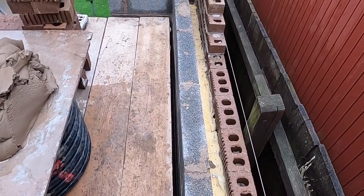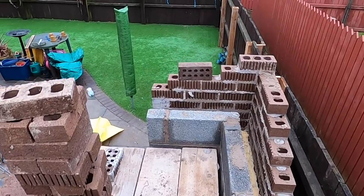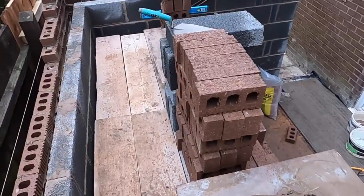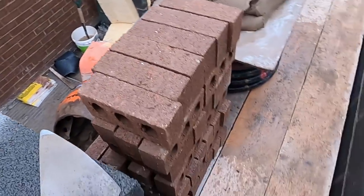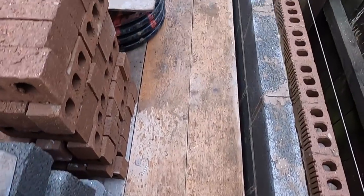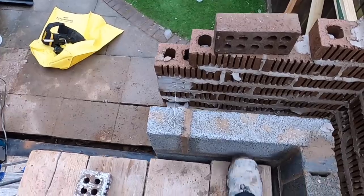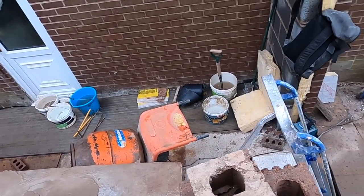So we've got 1, 2, 3, 4, 5, 6. 8 to go on there, and obviously square that up, level with that. So we're all set up. Just going to put a couple of nails in these two planks here, because we've got a bit of a trap end here when you're on this end. Be careful. So fingers crossed we get this cracked today.